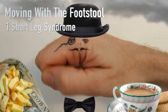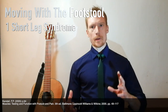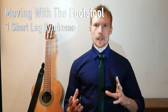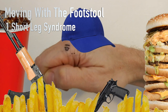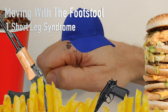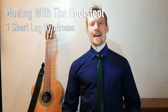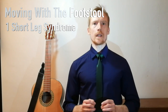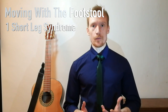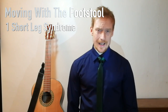We are not standing. True, but sitting with one raised leg tilts the pelvis and puts a kink in the lower spine. But Michael, short leg syndrome's a problem because people are walking around with uneven gait. We're just sitting still. Well, no, because people justify using the footstool by saying we can and should move around. I literally said that 90 seconds ago. Pay attention.